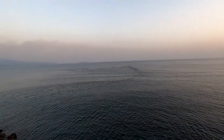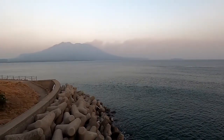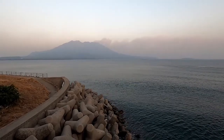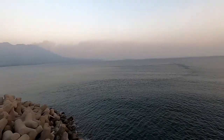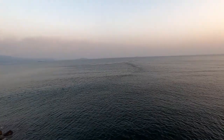All right, and here we are at the mouth of the Kotsuki River. Sakurajima's getting kind of misty. Definitely throwing off a little bit of ash. Got a couple of ferry boats, transport boats coming up from down by Ibusuki.